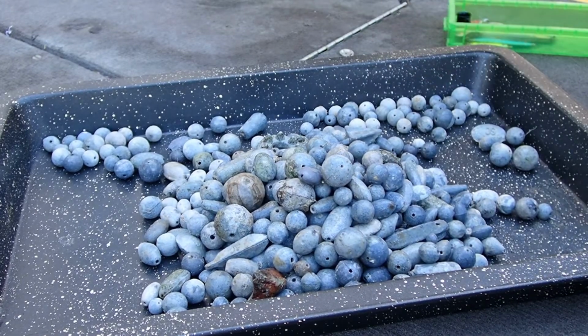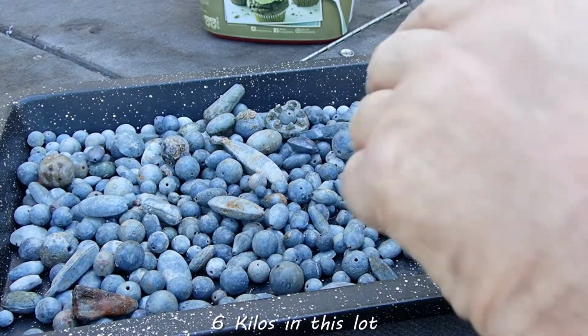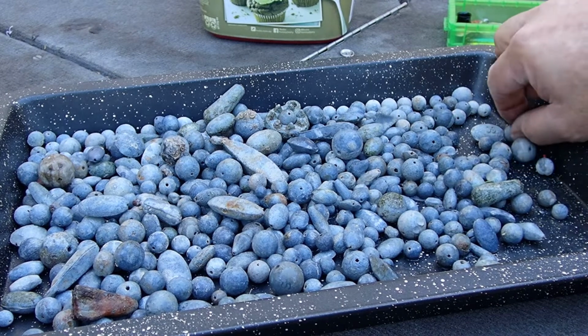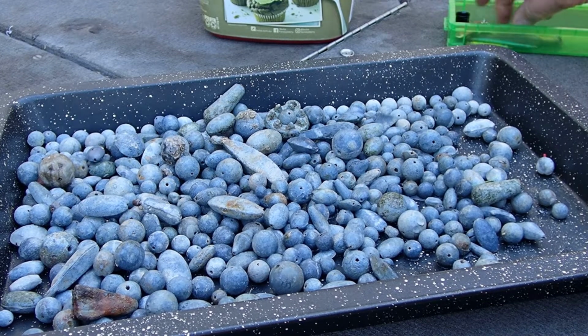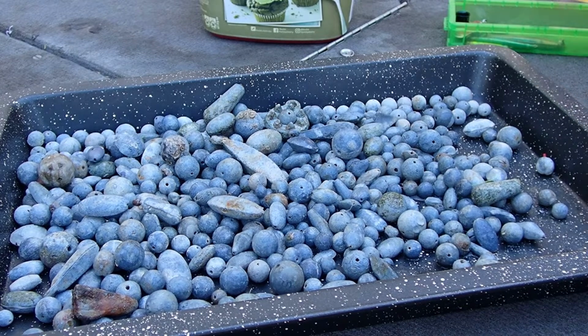So that's the lead we got, and I'm pretty happy with that. There's a ton down there, as you saw in the videos. I just ran out of air. I think I need to buy a bigger tank, simple as that. But there we have it.